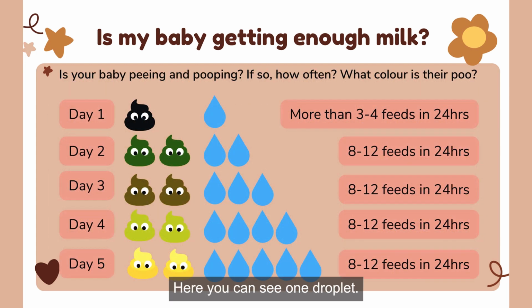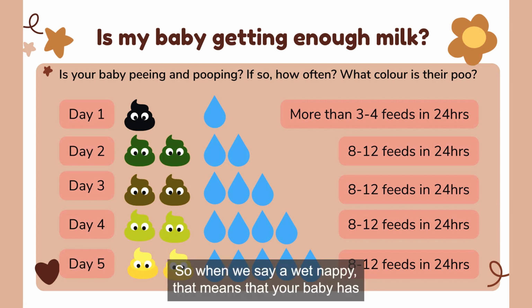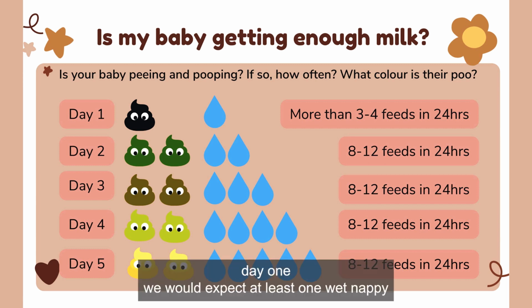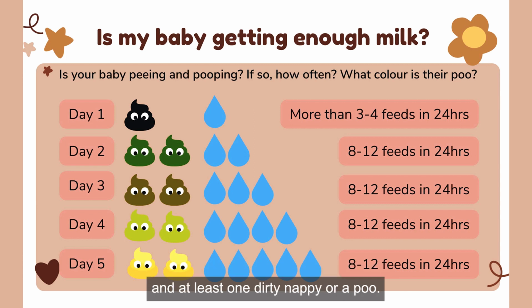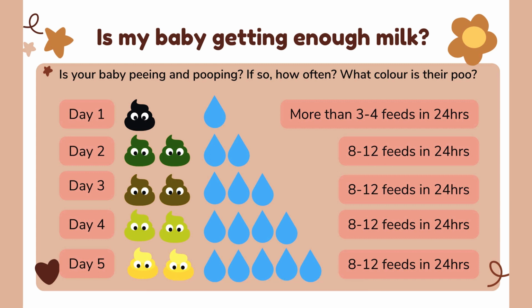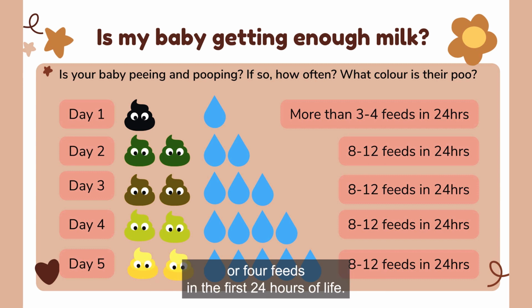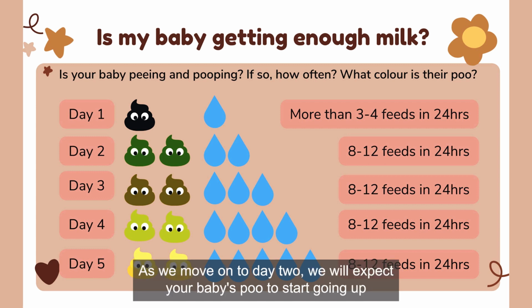Here you can see 1 droplet. This demonstrates 1 wet nappy. So when we say a wet nappy, that means that your baby has passed urine or had a wee. So on day 1, we would expect at least 1 wet nappy and at least 1 dirty nappy, or a poo. You will hopefully see that your baby has more than 3 or 4 feeds in the first 24 hours of life.